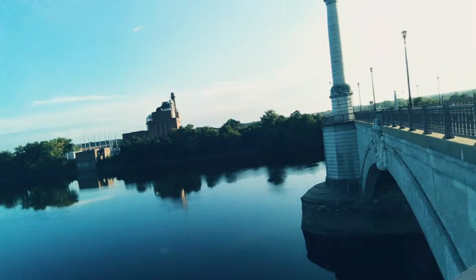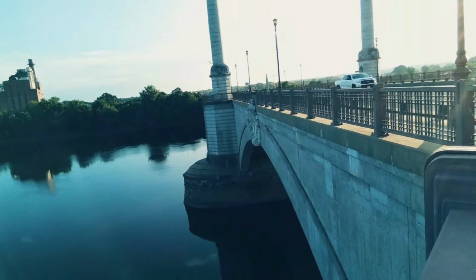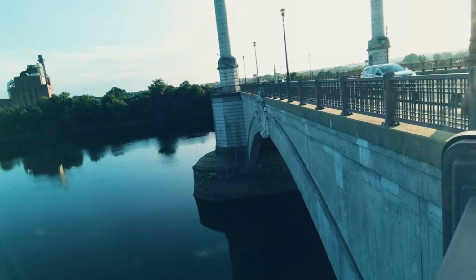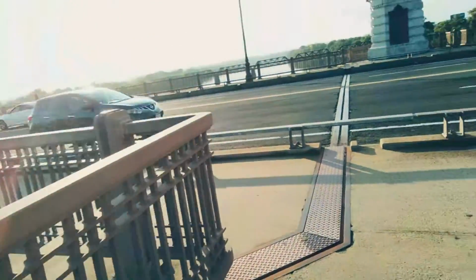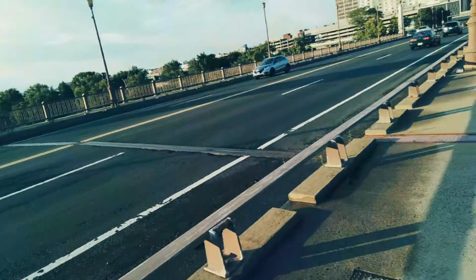Okay, you can see right down into the river from here. You can see the span right there. It's an arched bridge, so you can see the span going over to the base for the next set of columns. On each side you have plaques, and they are equivalent.